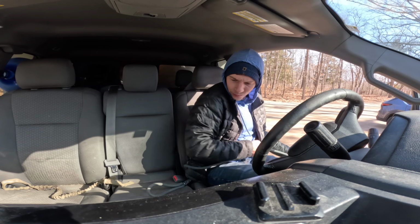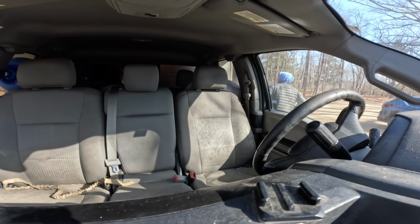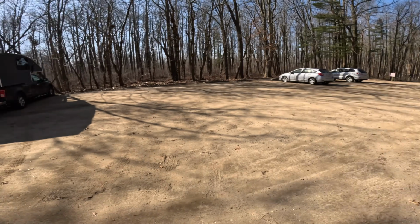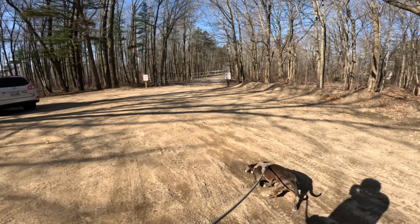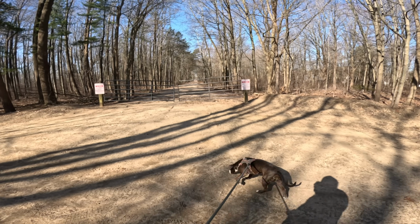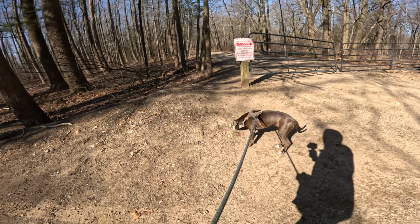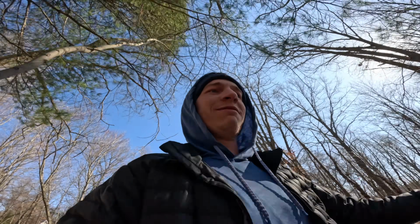Let's go check it out, girl. Yeah. Here we go. It looks like there's a road that actually leads down there. So maybe typically you can drive down that way, and that's what's closed off. It says beach access closed by township until further notice due to erosion and dangerous conditions. Hey, she's like, bro, come on. It's when it says not to go that it's the most fun.